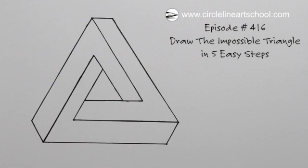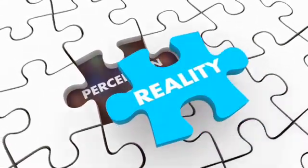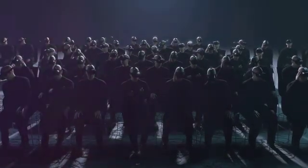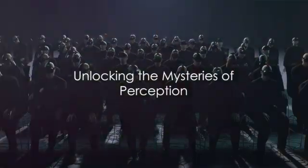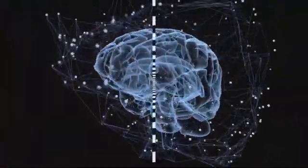But remember, don't let the simplicity of this illusion fool you. The Penrose triangle is a powerful testament to the complexities of human perception and the fascinating ways our brains work to make sense of the world around us. Isn't it fascinating how our mind can be tricked into seeing impossible shapes? Now let's move on to our final mind game.